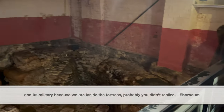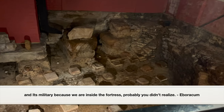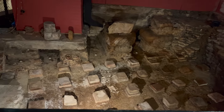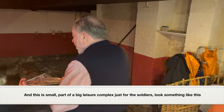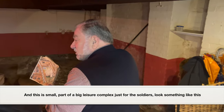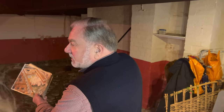And it's military, because we're inside a huge Roman fortress. You probably didn't realise. Eboracum. So we excavated no more than about 3%. And this is a small part of a big leisure complex just for the soldiers. We've got something like this. This actually rocks it to the civilian one.